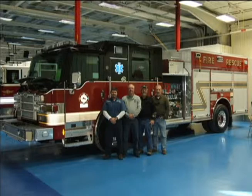So go ahead, guys, jump in. Tell me what we're looking at. This is one of our new engines that we have. We've gone to a different manufacturer, which is Pierce. They're out of Wisconsin instead of E1, which we were getting out of Ocala, Florida. And this is a group of guys that's going up there and inspecting what we've designed with Pierce. And this is, like I said, an engine.